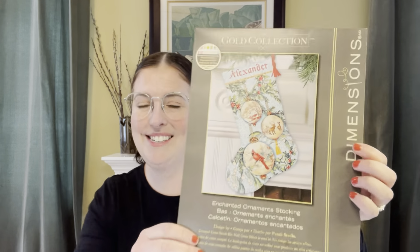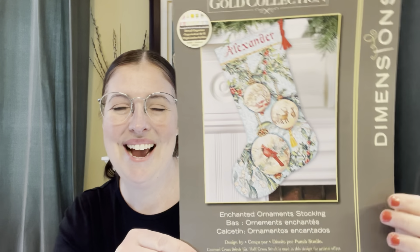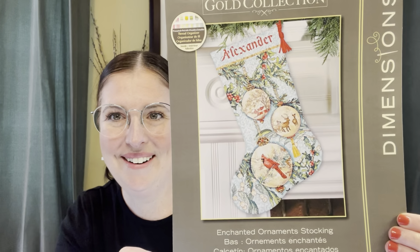Up next, I have what I started in January 2022. This is my stocking. This is Enchanted Ornament Stocking by Dimensions, a gold collection kit. That was a gift from my boss, Barb from Lizzie Bees. I absolutely love this pattern. It's so amazing. I haven't made a ton of progress on this, and I was really hoping to do more this holiday season and just didn't get around to it, but I'm hoping to bring this out again soon to make some more progress. But here's what I've gotten so far.